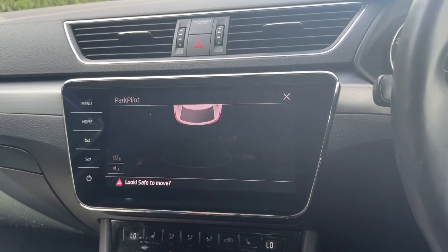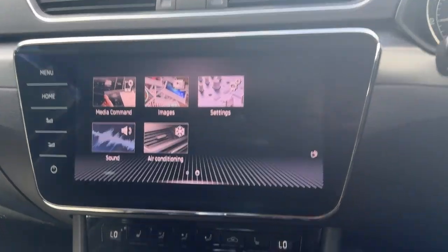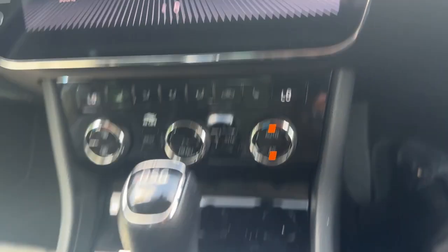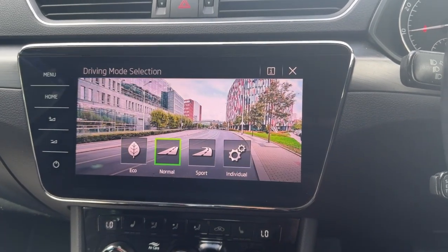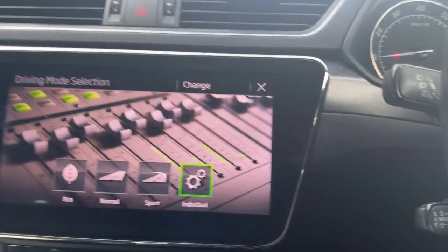If we put the vehicle into reverse, we can see that it comes with Park Pilot. Just below our screen, we have our dual zone climate control with heated seats on either side. If we press our mode button, we can switch between our 4 different driving modes: Eco, Normal, Sport, and Individual.